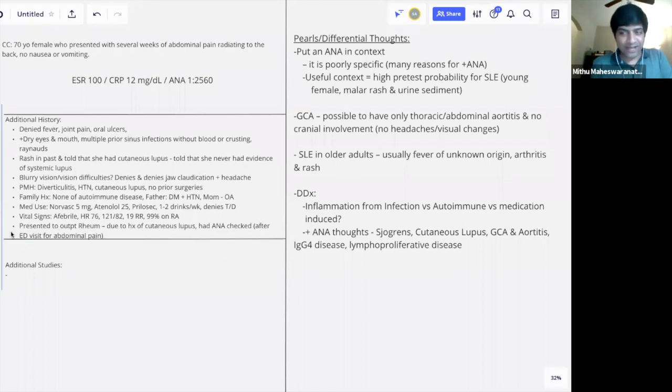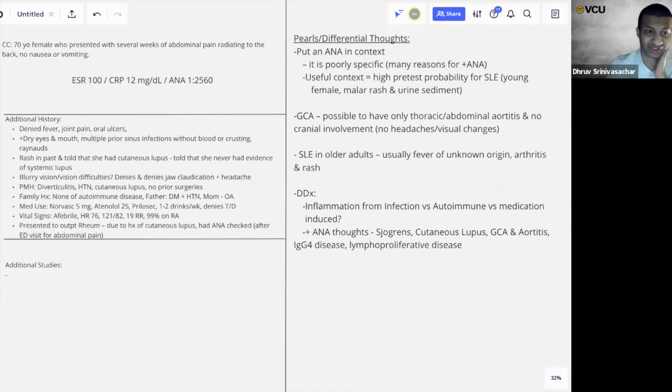So I think Anne-Marie put in the chat some nice differential for ANA positivity. I think we have those added on our differential here as well. I think at this point, I would start running the full gamut of the more specific antibodies associated with diseases that tend to run ANA positive. So things like anti-double-stranded DNA for lupus, anti-SSA, SSB for Sjogren's, and she's had dry eyes and dry mouth. She hasn't had anything that makes me think she has scleroderma or anything that would make me want to check an SCL70.